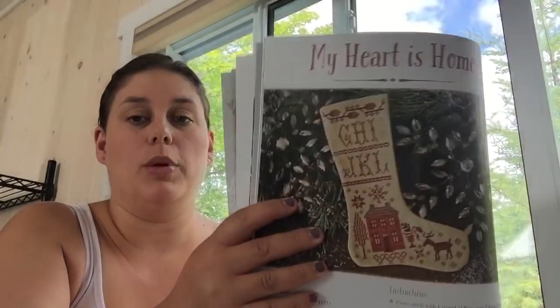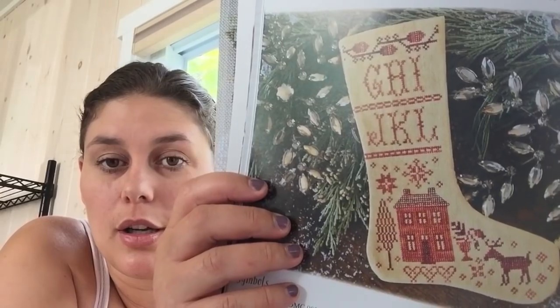I gotta show you another one. I'll show you the next one, okay? This one's Poinsettia. I showed you the first one. Look at this. My heart is home. The fact that they're stockings, that is just so cute. And they're quite large. This one here, well, they're all the same size, is 89 wide by 134 high. So they're a little bit bigger.